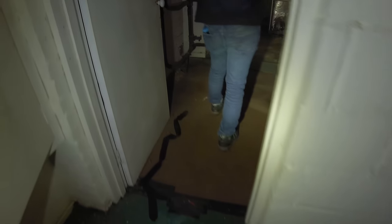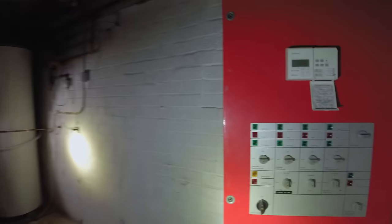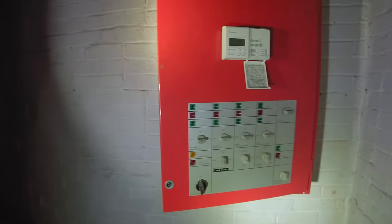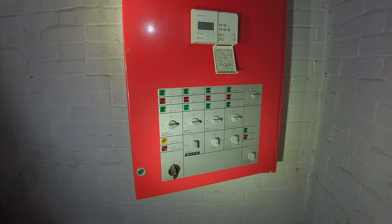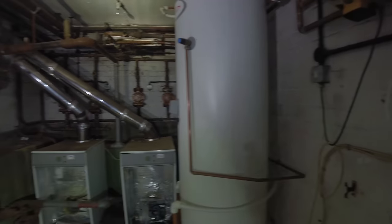Oh yeah. Hot water, look at that old type of door. Look at the size of this. I'm 6'2". I just realised we all go, oh, look at this. Alarm panel. No, it's a heating panel. Oh, look at this, Ray. Look at this.